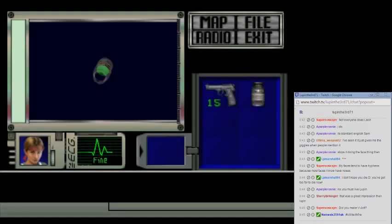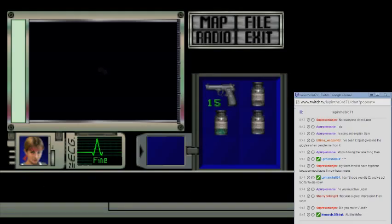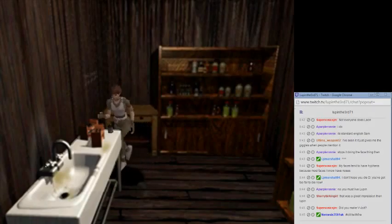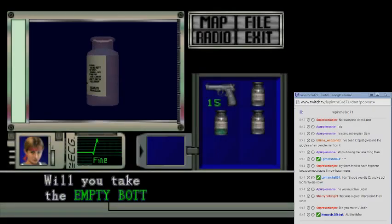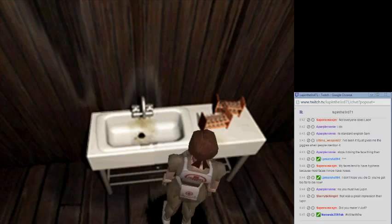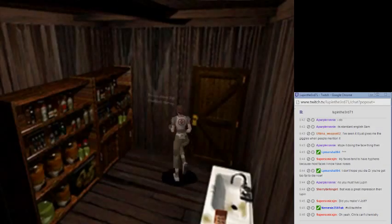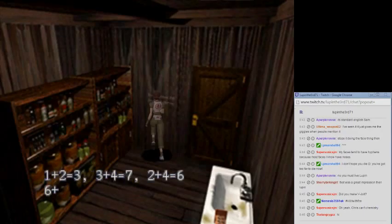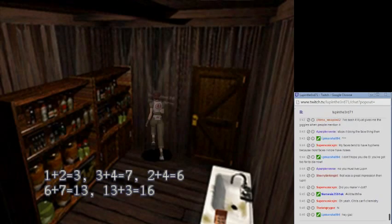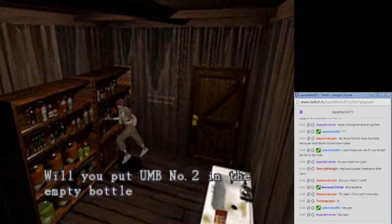Yeah, I need a number 4 to mix with the other ones to make a 7, don't I? I need water, which is 1, plant 2 and 3, and 7. Something like that. There's the other serum bottle. With another tailspin, hit it! Yes, again, Chris can't chemistry. He can't follow written numbers that explain exactly what to do. 1 plus 2 equals 3, 3 plus 4 is 7, then you need to do 2 and 4 and 6, 6 and 7, 13, 13 plus 3 is 16. So, need a 2. Yes.